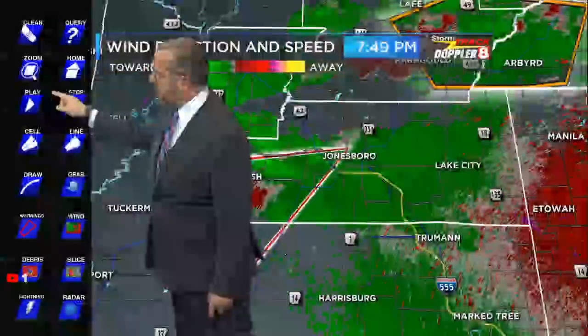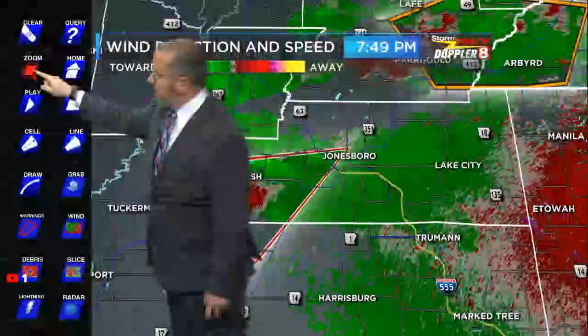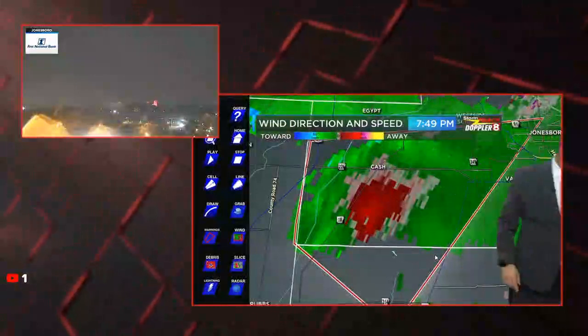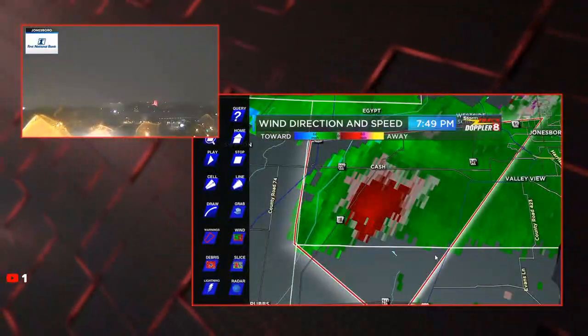Any new reports coming in on this attempting to go a different direction, yet? Someone said they were trying to go towards Truman and Harrisburg. Someone said they were going to send me a video. I have not got the video just yet. Let me look over here. The Jonesboro cam looks like it's also heading this way. It may not.